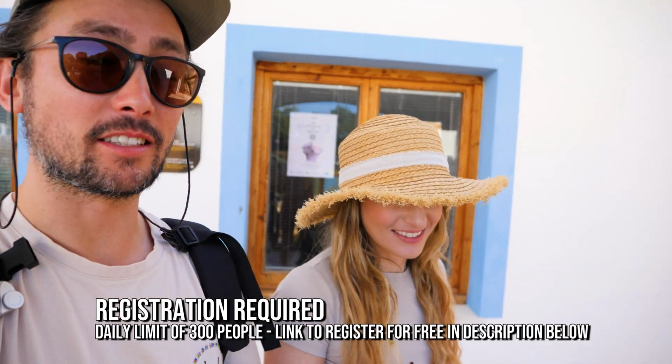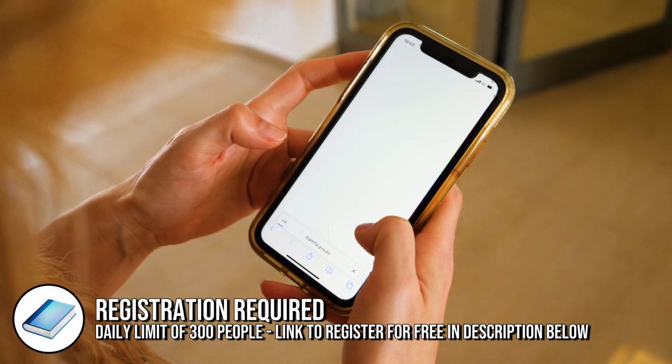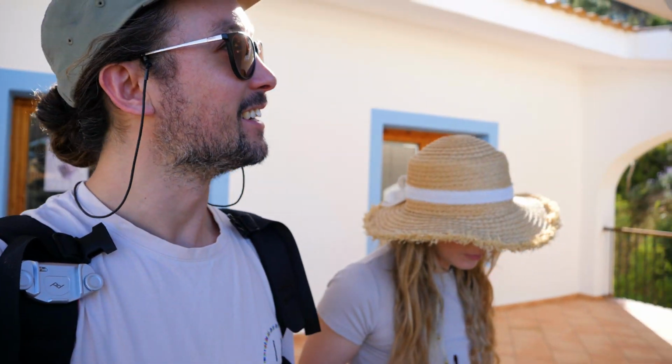Well, we're all done. Charlotte thought she got out of it because we didn't book in advance, which they suggest you are supposed to do. I guess in summer that's probably very important, but today it's not very busy here in the Costa Blanca, so we've just come to the visitor centre, signed out the form, and now we're heading up.